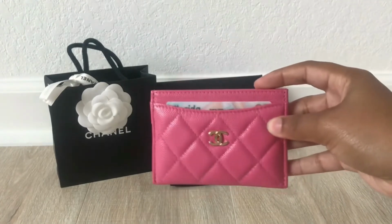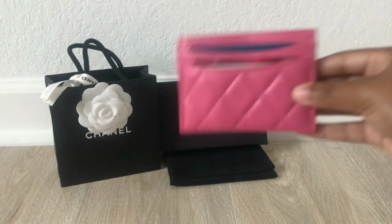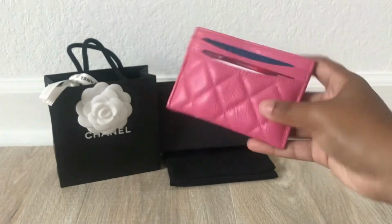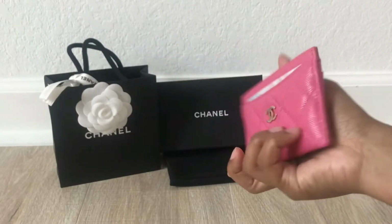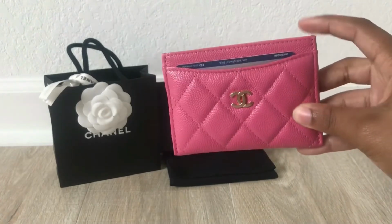It's like with my license right in front, and then I'll show you, with my 2 cards. So I have my license right in front and then my 2 cards, which is how I like to have it. Of course, if you're the type of person, this is what it looks like with my card in front.